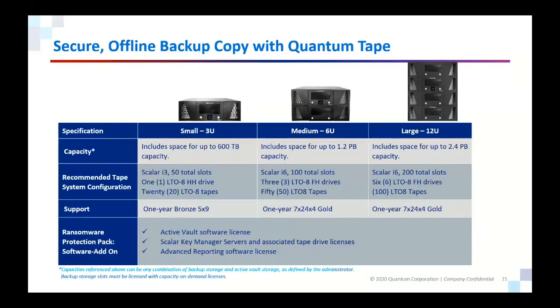And so in addition to that, what Quantum has done is we wanted to make it very, very simple for you to secure that offline backup copy with our tape libraries. And so we've created these ransomware protection packs, and they come in small, medium, or large configurations, a predetermined capacity and system configuration. It comes bundled with support and all the security features that you will need to ensure you have that ransomware protection.